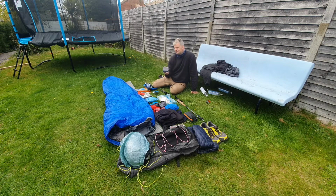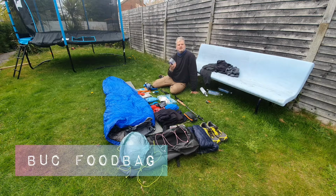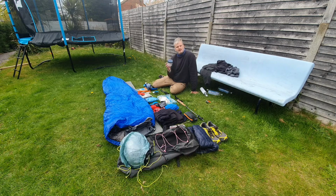Kit wise, this works. This is really good. It's functional, it's watertight, it works. But when you haven't got any food in it, it's quite bulky. So again, Canuck do a waterproof, watertight, dry, cold soaking bag. I've got my eye on that. I know someone who's using it at the moment. Again, they say good things about it. So that's probably where that's going to go.